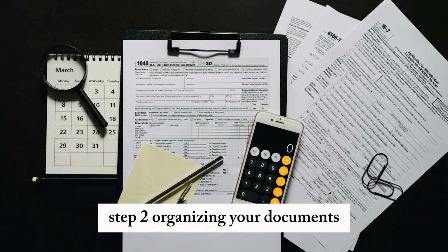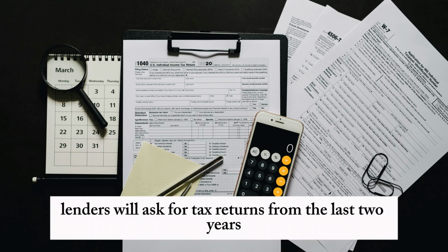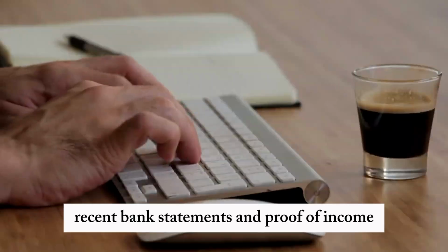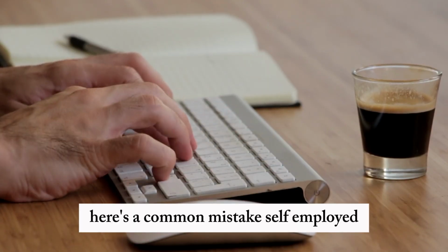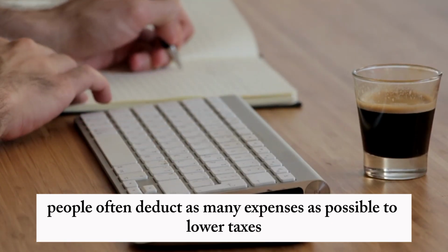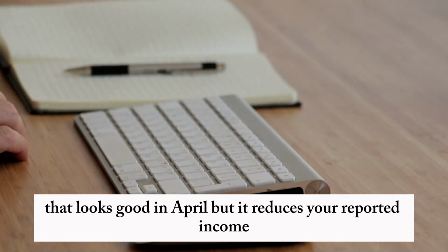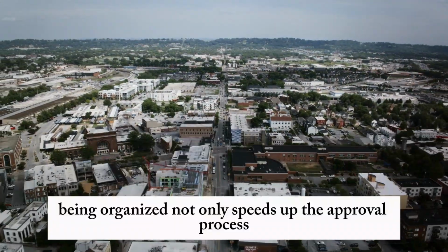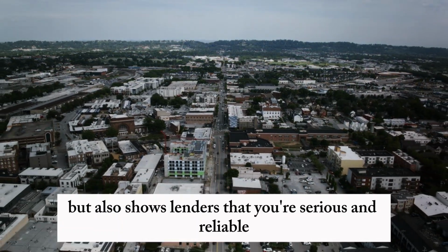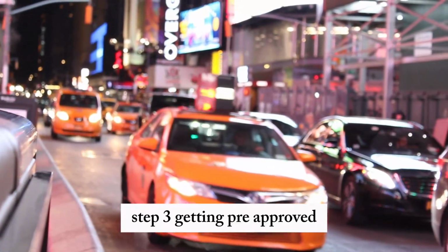Step 2. Organizing your documents. Once your finances are on track, get your paperwork in order. Lenders will ask for tax returns from the last 2 years, recent bank statements, and proof of income. If you're self-employed, you'll need business income and expense records as well. Here's a common mistake. Self-employed people often deduct as many expenses as possible to lower taxes. That looks good in April, but it reduces your reported income, and banks use that number to decide how much you can borrow. Being organized not only speeds up the approval process, but also shows lenders that you're serious and reliable.